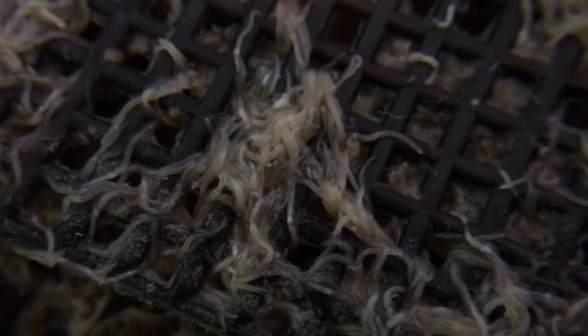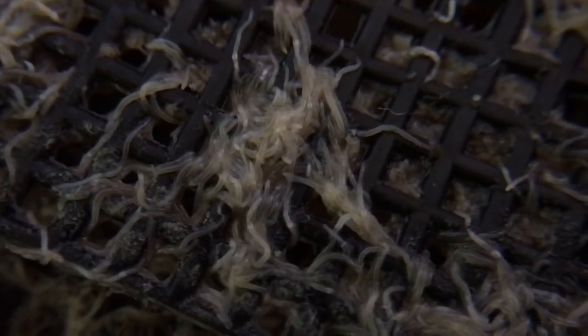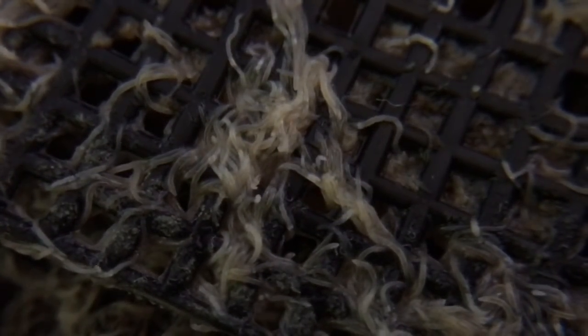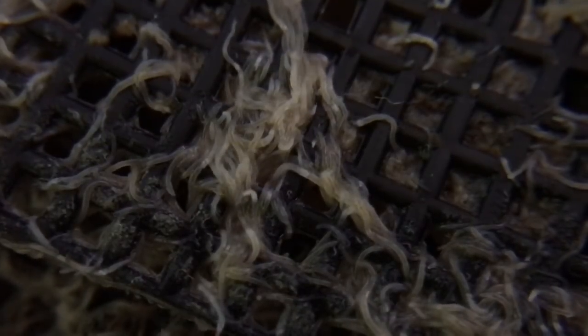The 75-gallon tank, I am able to feed that tank as well, and so it's just become another variety of food and a good food source to feed them.